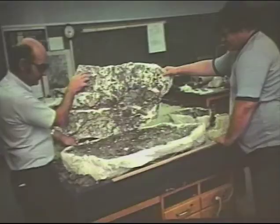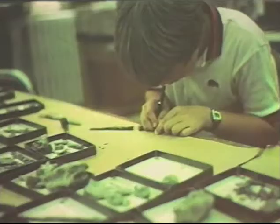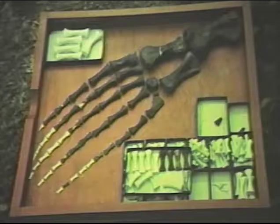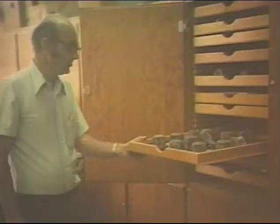The plaster jackets were opened, and workers carefully chiseled and brushed away the rock material to reveal the pieces of bone in each cast. As each bone fragment was uncovered, its outline was drawn on a scaled map of the cast so the exact position of the various bones would always be known. The bones were labeled, given an identification number, and placed in cabinets for storage. This careful documentation was necessary so the fragments of one bone would not get rearranged and confused with fragments of other bones. In this manner, each bone was systematically removed from the rock matrix.